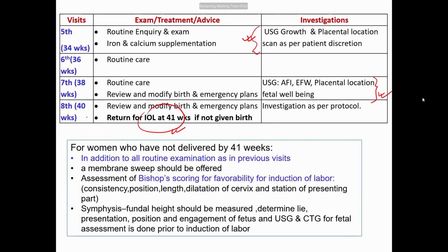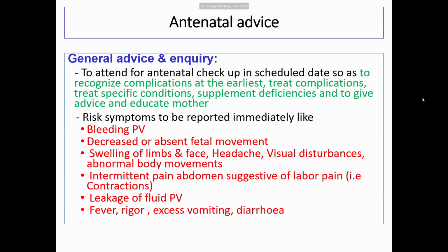Before induction, we do admission and routine investigations, and we do a Bishop score for favorability of the induction of labor. Induction of labor is a special separate topic, and we will discuss those things there. Now let's discuss the advice. At least 8 contacts as per WHO: we need to inquire about certain things, examine the patient, and send certain investigations as per the visit.